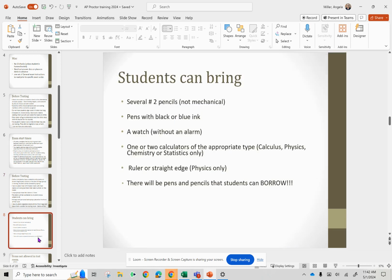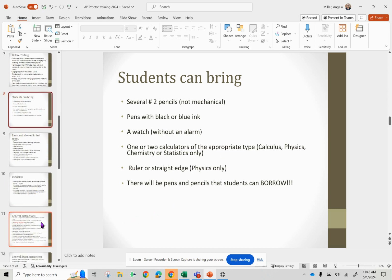All right, students can bring pencils, they can bring pens with blue or black ink, they can bring a watch as long as it doesn't have an alarm. They can bring their calculators if they're taking the calculus, physics, chemistry, or statistics exams. They can have a ruler or a straight edge for physics, and we will have pens and pencils that students can borrow.